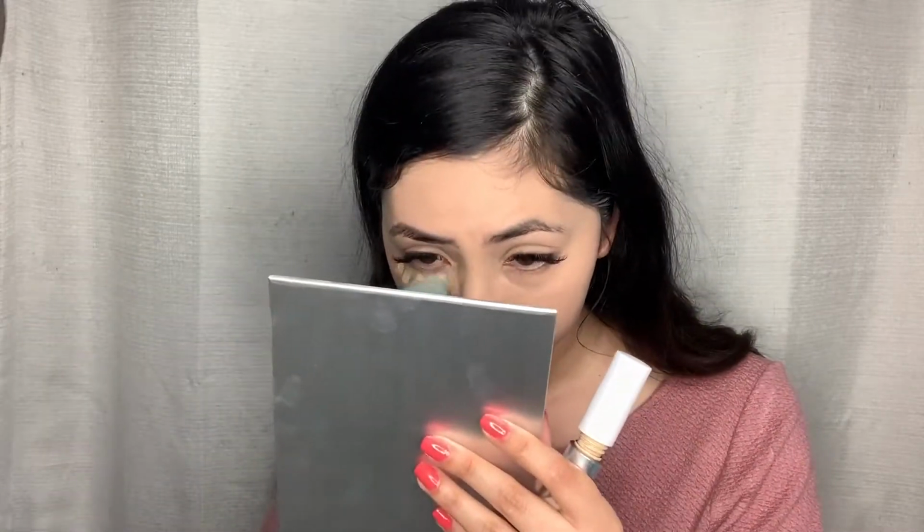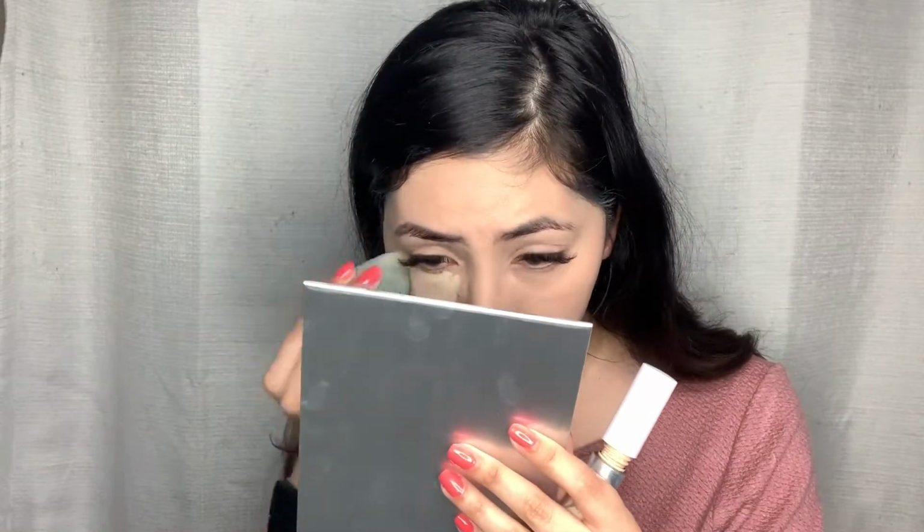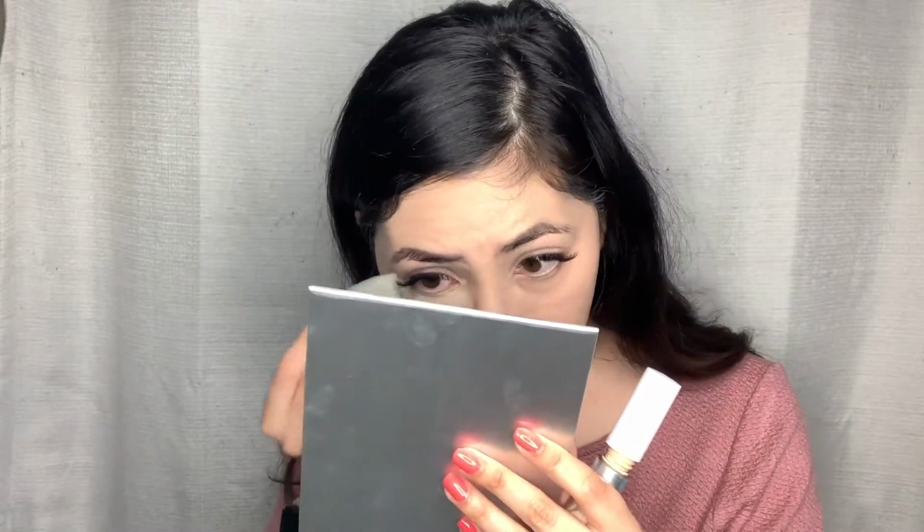So this is the concealer that I'm gonna use. It's the ColourPop No Filter Concealer, in the shade Light 10, because I'm light. Now I'm just gonna conceal under our eyes like that. And this one also dries really fast, so we're just gonna do one at a time. Now the other side.